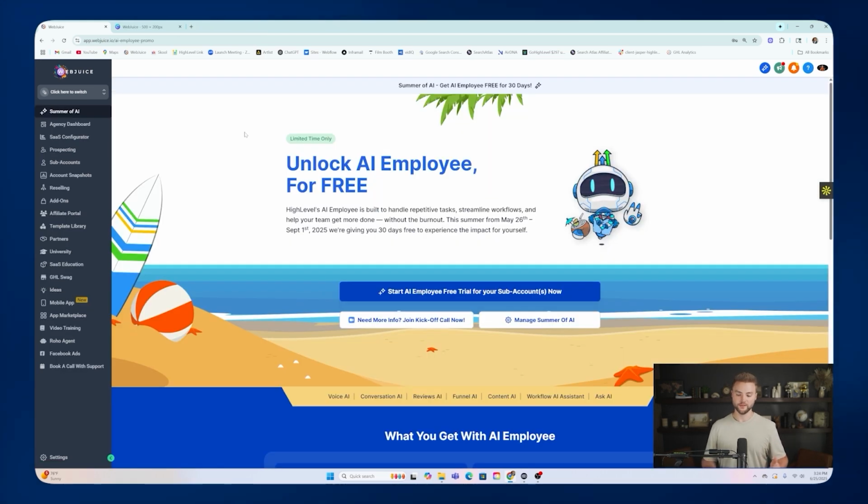Next up, you'll want to white label your GoHighLevel account. White labeling just basically means to put your logo here at the top and then also the domain at the top. Mine says app.webjuice.io. Yours, if you haven't set it up yet, will say app.gohighlevel.com, but you can change this to be your own custom domain. It doesn't have to be app.gohighlevel.com.